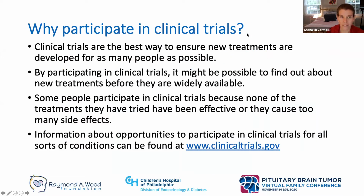People have many different reasons for participating in clinical trials. First and foremost, clinical trials are the best way to ensure that a new treatment is developed and implemented for as many people with a given condition as possible. By participating in clinical trials, it may be possible for individuals to find out about or access new treatments before they become more widely available.